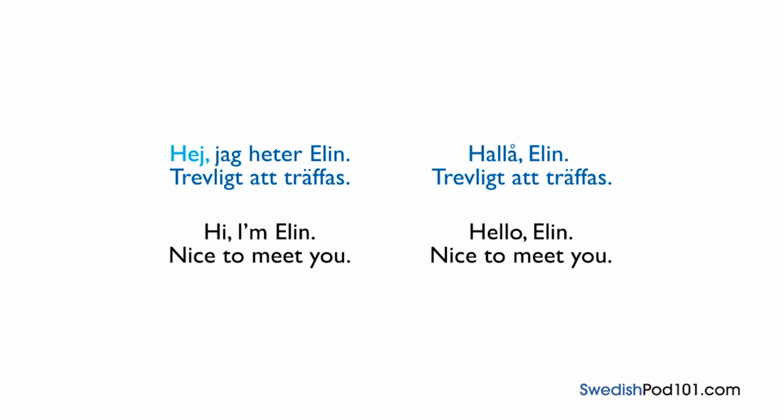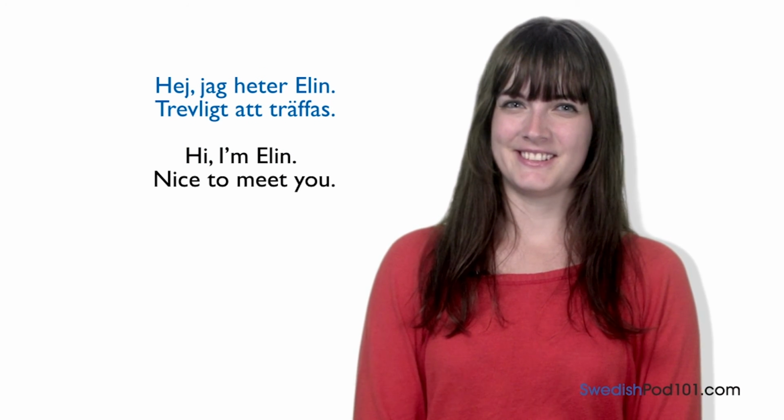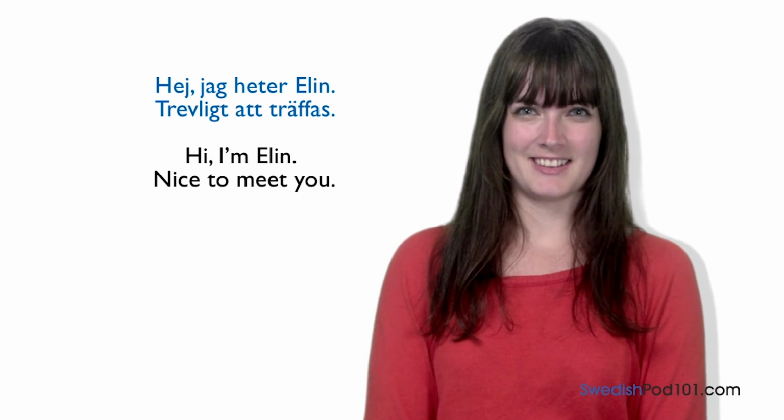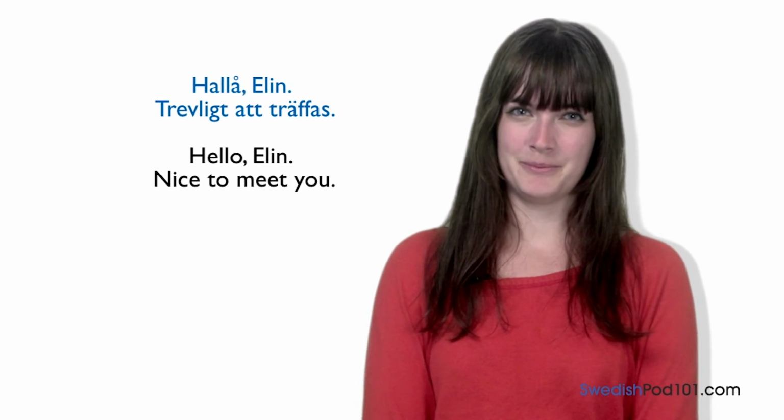Hej has been substituted with an alternative greeting, hallå, Swedish for hello. Jag heter Elin has been shortened to just Elin. In this sentence, it's implied that I am introducing myself as Elin. In a formal setting, you would say your full name. One more time. One way to introduce yourself in Swedish is hej, jag heter Elin. Trevligt att träffas. An alternative way to introduce yourself is hallå, Elin. Trevligt att träffas.